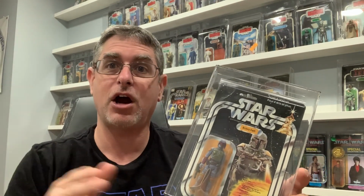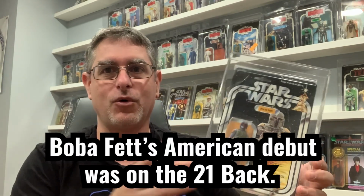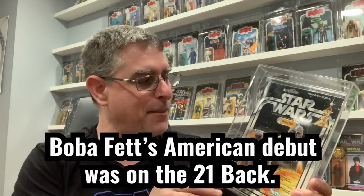This is the beginning of a proud tradition that Kenner Canada is known for, which is sometimes if you only added one or two figures to a card back, they didn't go out of their way to change the card back. So where in the United States you have a lot of different card backs, sometimes you add one or two characters, that didn't happen with Canada. So if you're a baseball card guy, you always look for somebody's very first appearance, their rookie card. This would be the earliest card back appearance for Boba Fett, so his Canadian rookie card is absolutely one of my favorites.